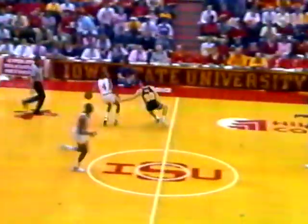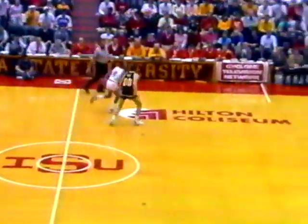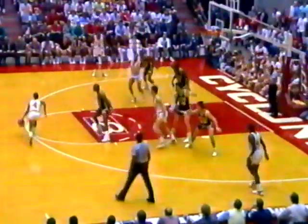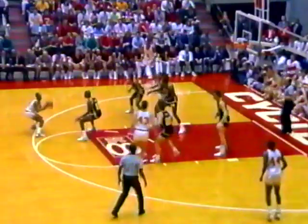BJ misses for the first time this year at the line. Armstrong came into the game 13 of 13. Iowa State by 3, 64-61, 15:35 to play. Inside Urquhart, back outside to Woods. And Rhodes over traffic, doesn't hit it. Jeff Moe clears the glass for Iowa.